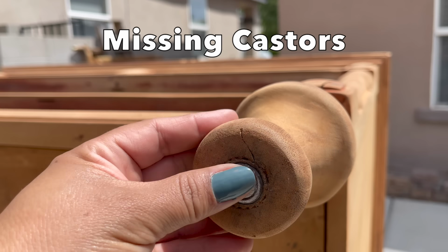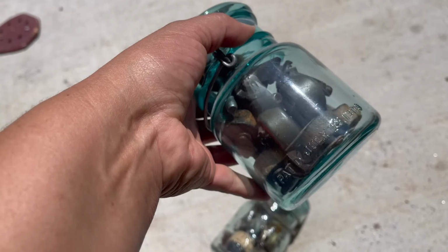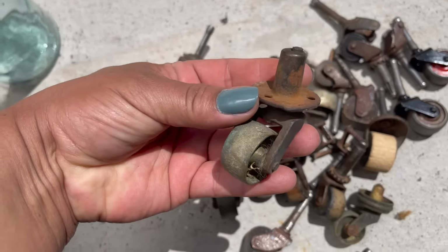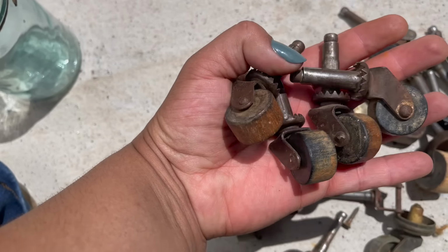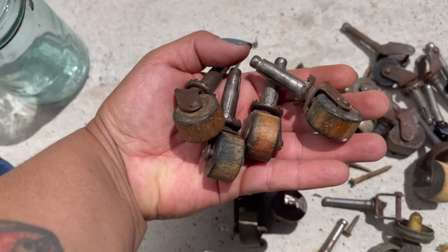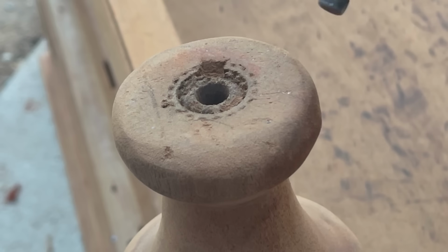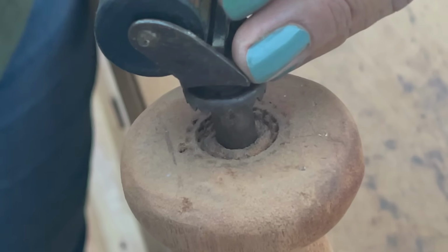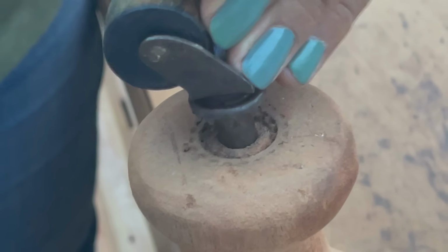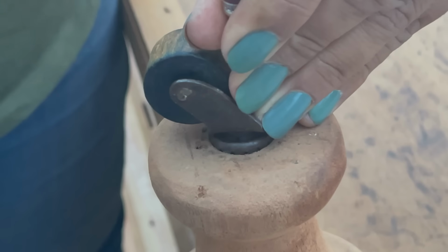Those of you who have been refinishing for a little while will probably totally get this. The more you do this, you'll notice that you start collecting certain things. Casters are something that I always just hang on to in case I need them. Whenever you have a vanity or something that is maybe missing a couple or needs one, or you upcycle a project where you don't need them anymore, I hang on to them for situations like this. And I was able, in this case, to find four that fit perfectly.